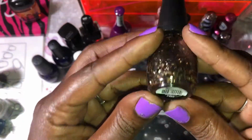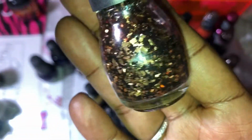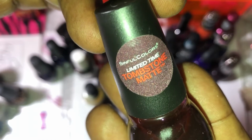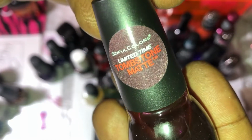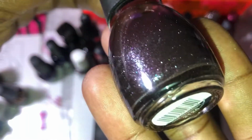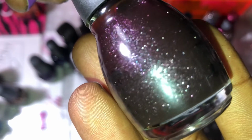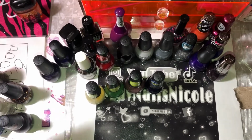And then I have these simple colors here in the front. This one is Splatter Spell, and it's just an orange and black chunky glitter. And this one is a limited time Sinful Colors Tombstone Matte. I don't think I've used this one yet. This one's called Cloak and Swagger. It's a really pretty shimmer, dark, burgundy wine-ish color.